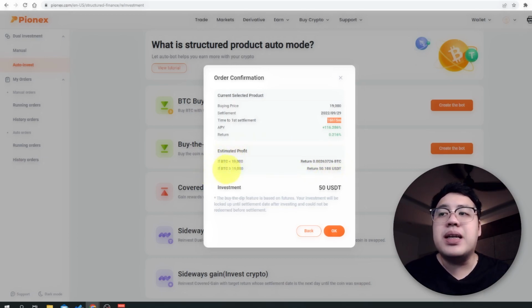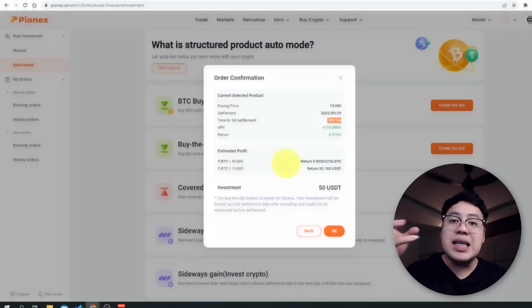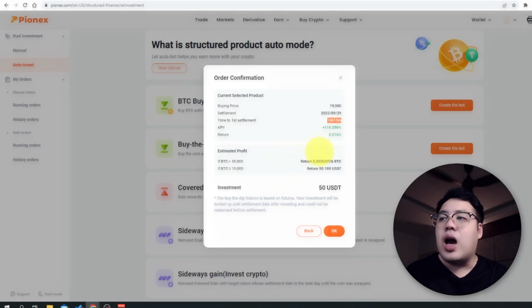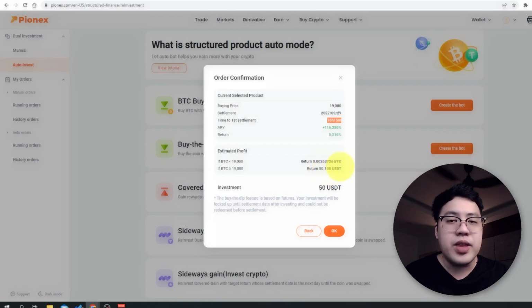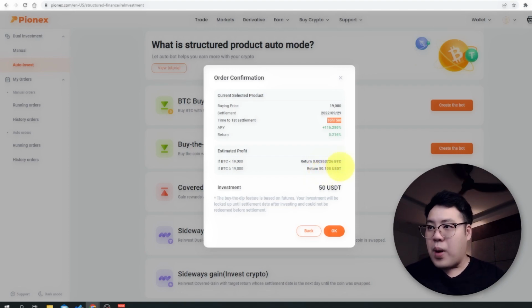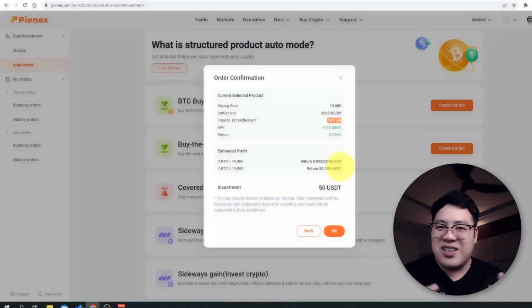But let's say the BTC is still above 19,000, so it doesn't touch my strike price. I will get an interest of 0.1 out of $50. So instead of putting in $50, I'll get back $50.1, which is great. For 1 day, if I put in $50, I get 0.1. Imagine if I put in 500, I get $1. So this is free money if it doesn't touch, right? So you're going to win both ways.